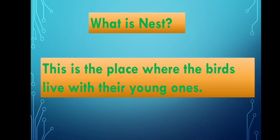And they also make nests at various places like bushes, branches of trees, tree trunks, roofs of the houses, earth mounds, and even on the ground.